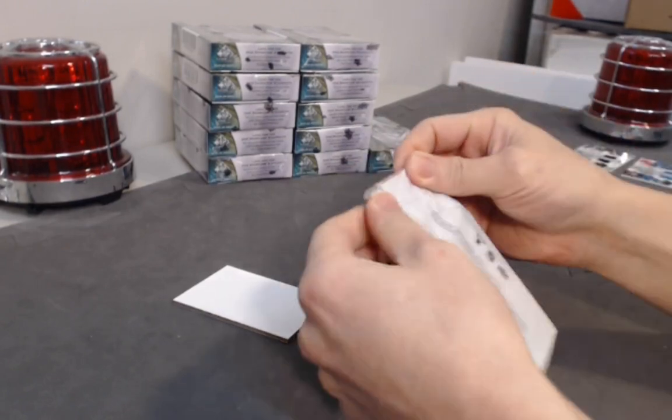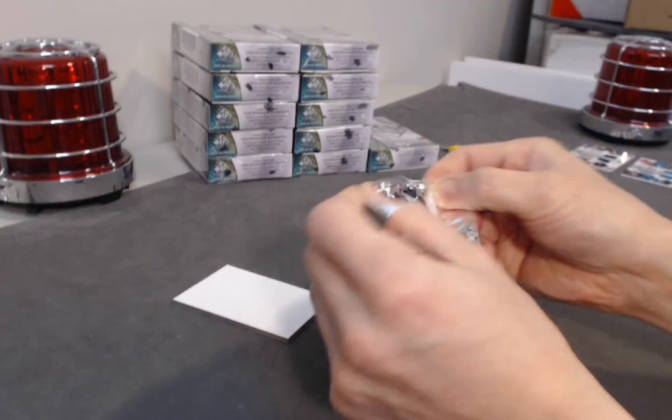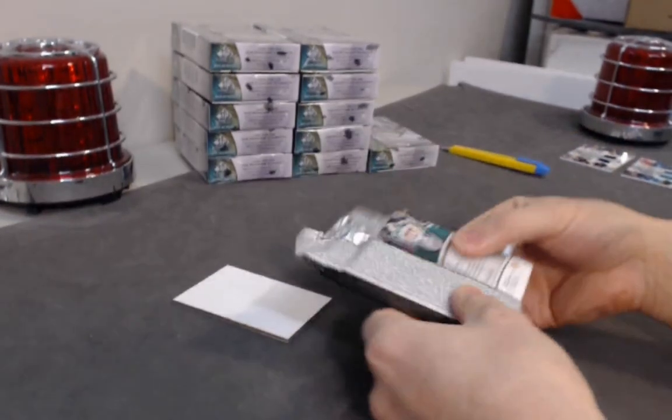Man, those Supreme patches are just jaw-dropping. I wouldn't mind if they raised the prices and put in one of those per pack. Oh, that would be sweet.